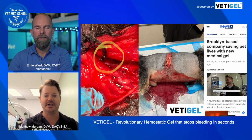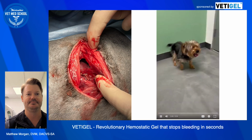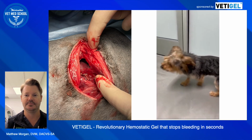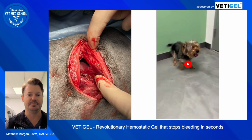And here's an image from the OR, and then here's the dog coming in at the 2-week recheck. Benji, how you feel, Benji? You feel better? So, back to normal after 2 weeks.